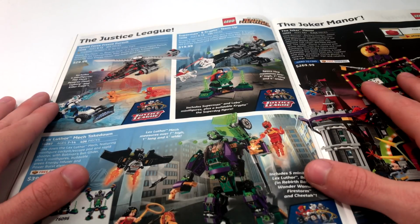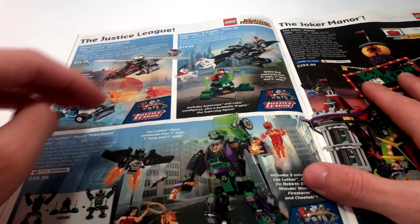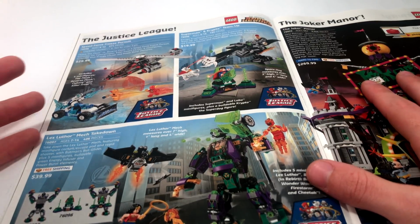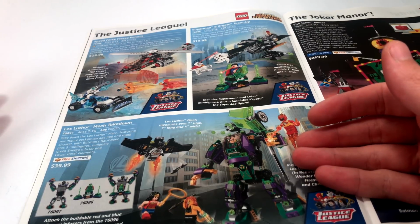On the next page, we have some stuff that just does not interest me at all. The Justice League from DC Comics superheroes, and none of these, again, interest me very much at all. We have Speed Force, Freeze, Pursuit, Superman, and Crypto team up, and then Lex Luthor Mech Takedown. Probably the Lex Luthor Mech Takedown is the best one on this page.